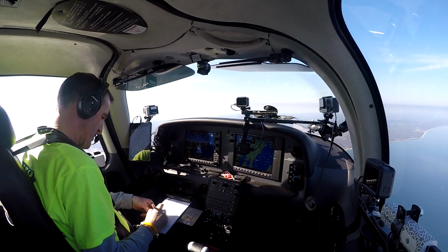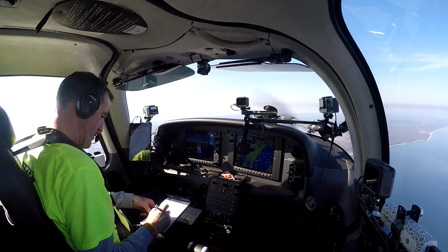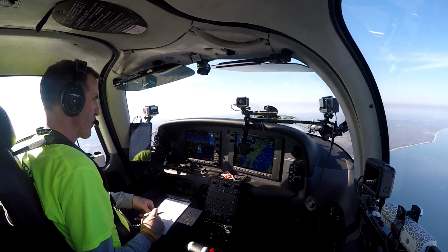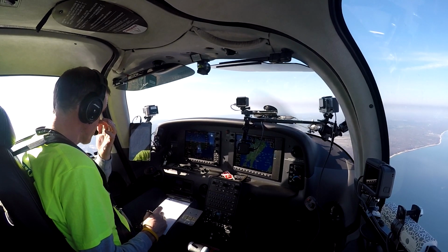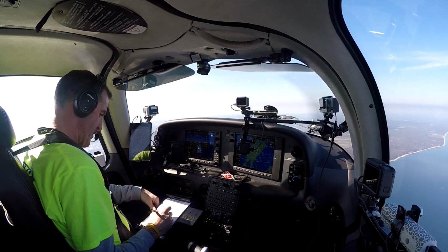Republic information Juliet, 1253 Zulu, wind 140 at 4, visibility 10, sky condition clear, temperature 13, dew point 2, altimeter 30.30. Visual approaches in use, landing runway 14. Notice to airmen, tower is out of service, 2.6 miles east of Republic, 2 MSL, 265 AGL. Advise on initial contact you have information Juliet. 404, 10 miles clear.